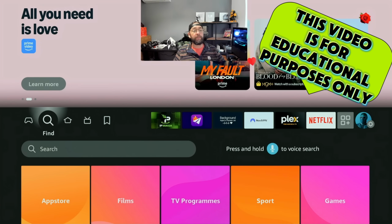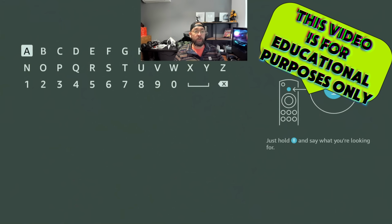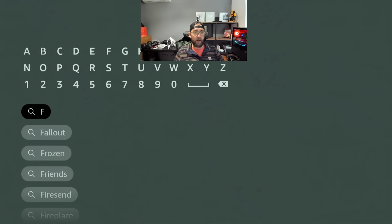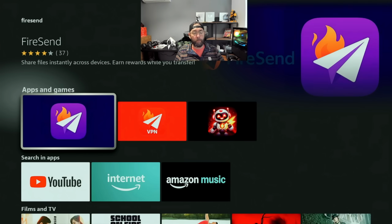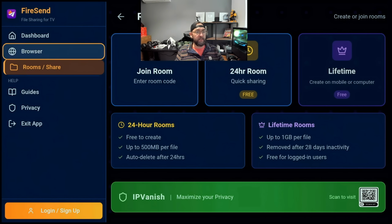So what you're going to do is go to your magnifying glass, search FireSend, F-I-R-E-S-E-N-D, click it and install it. Share files instantly across devices, earn rewards while you transfer. So, here we go. This is FireSend.